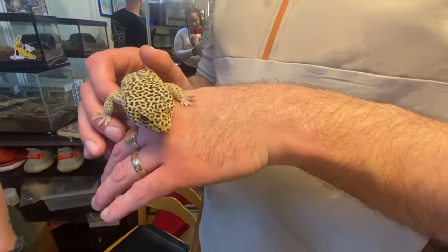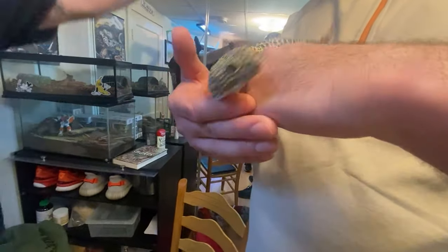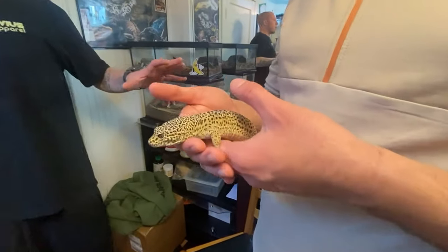So I had Pebbles, the other leopard gecko. He just got put down. He's up there in that urn. That was sad, man. Oh, it says Pebbles on it, too. And I got a theory, and I could be wrong.